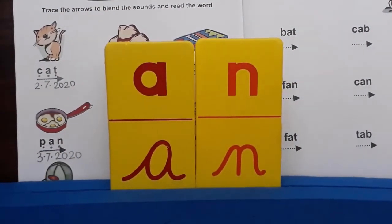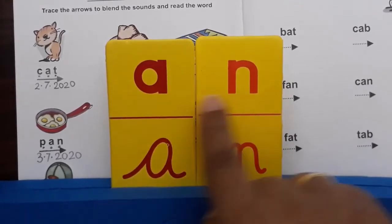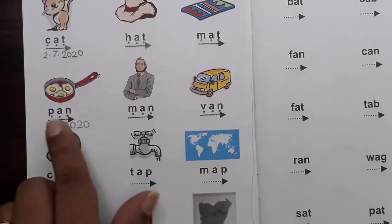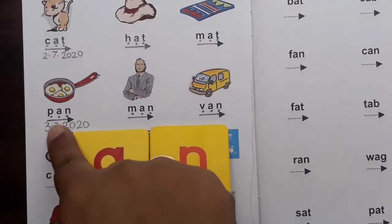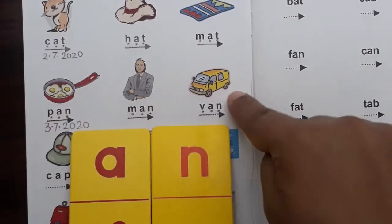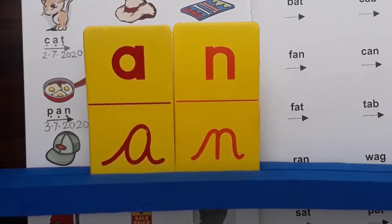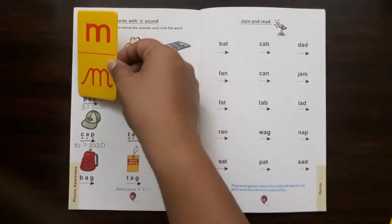And how do we read this now? When we join the two sounds, a, na, an. And then we read the next set of words. The an words. Pan, man, wan. We read these 3 words which belong to the an family. And they also went to the an house. Isn't it? For today, get ready with letter cards.